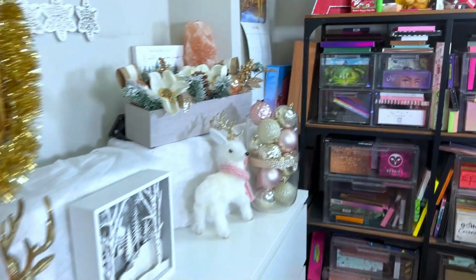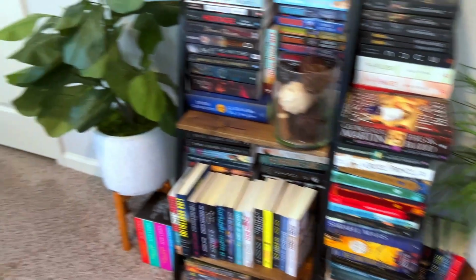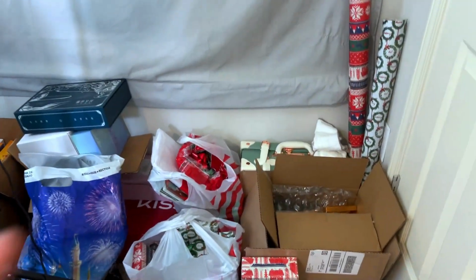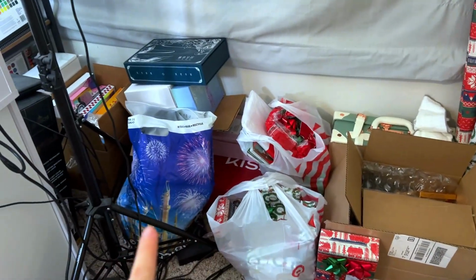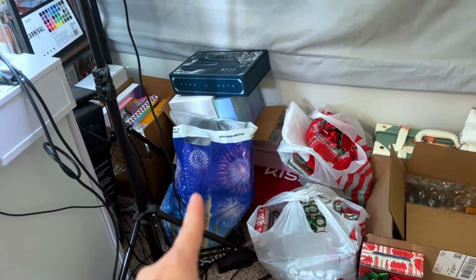But it is finally nice and cleaned. Everything's clean. I don't have this big mess over here. This area is nice and cleaned up. And then over here, it's still a little messy. So these are Christmas gifts that need to be wrapped up.